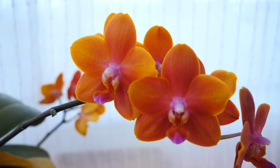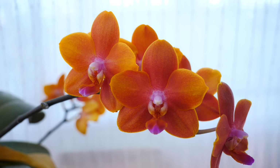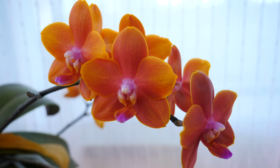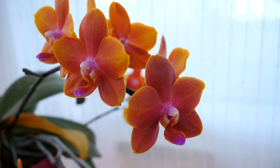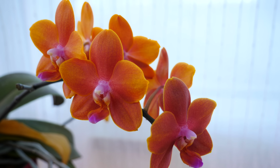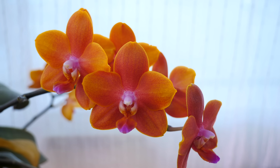Now, even though this one does have a solid color, both on the back of the petals and on the front, it's still a combination of colors, which is the case with most Phalaenopsis that are orange. We usually have a yellow pigment combined with a purple pigment that gives this reddish orangish coloration. On some orchids it's more evident, like the ones that have the pattern, while on others it kind of blends into one single color.